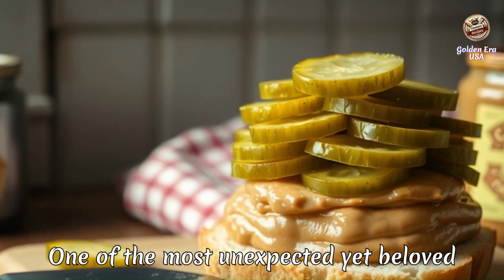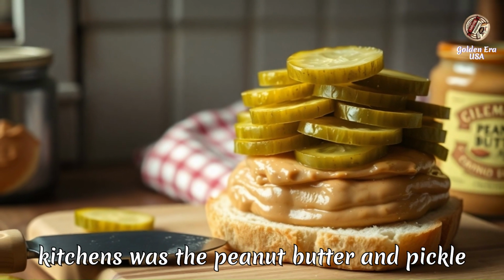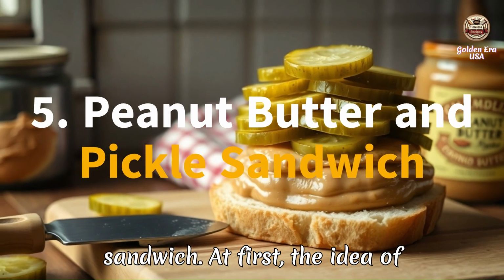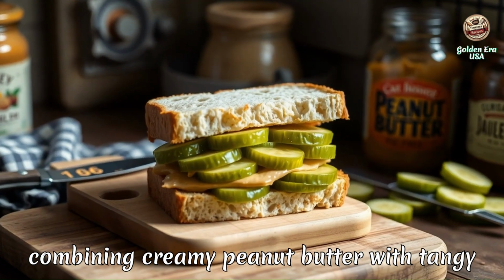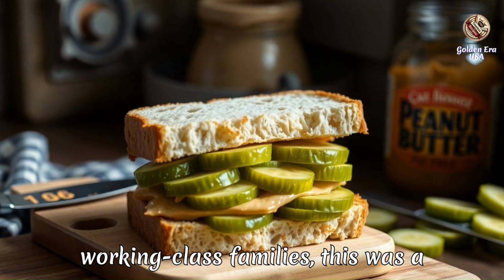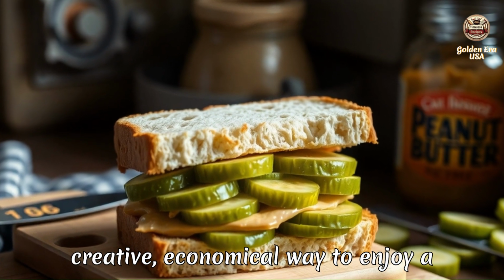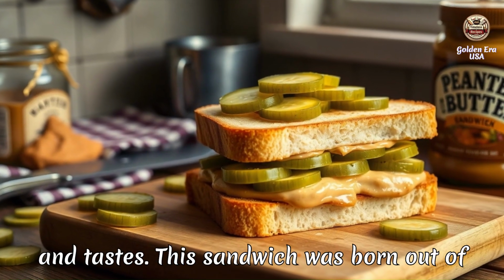One of the most unexpected yet beloved sandwiches in blue-collar American kitchens was the peanut butter and pickle sandwich. At first, the idea of combining creamy peanut butter with tangy pickles might sound unusual, but for many working-class families, this was a creative, economical way to enjoy a flavorful snack with contrasting textures and tastes.